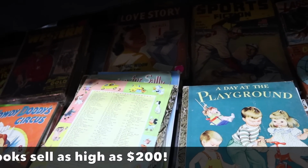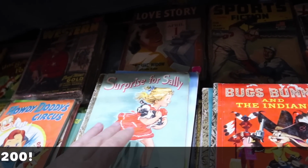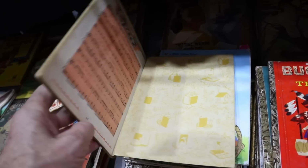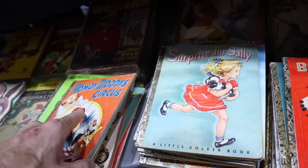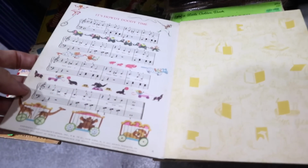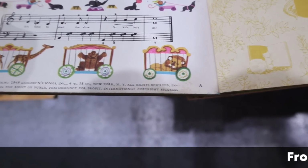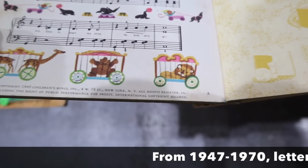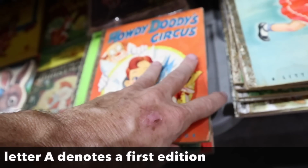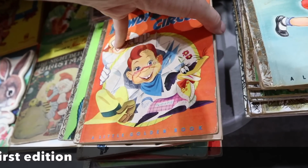I don't see it on this one. Let me see if I can find another one that might show you that. Well, so far I'm not finding them, but it is something to look for. There we go. See the letter A? Copyright 1949. A is going to mean this is the first printing, and this is when Howdy Doody was just starting to really become popular.